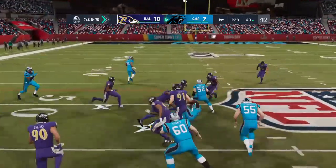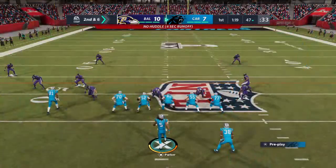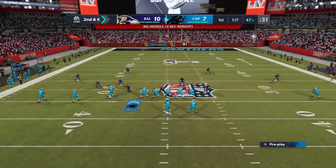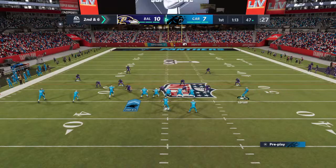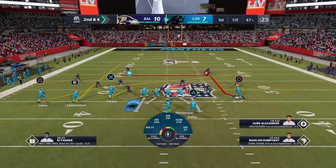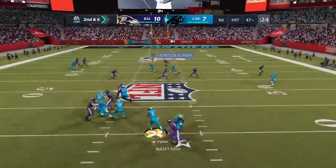From the shotgun now, here's an inside give. And he'll get this up past the 45 to the 47. Call it a gain of 4 on first, and that'll make it 2nd down. End result of that one, a nice 4-yard gain, so you can use that to set up your play-action game, or you can come right.